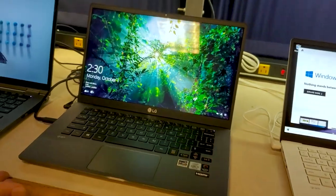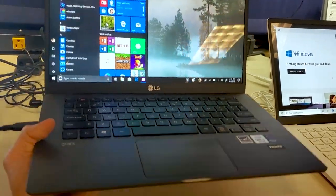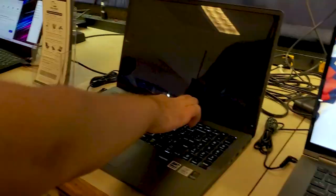USB-C. Welcome to your laptop lamp, LG. Oh, the LG Gram. Let's see how light it is. Oh, that's pretty light. Not gonna lie, it's pretty light. This one's got a 10th gen i5. That's the bigger one.